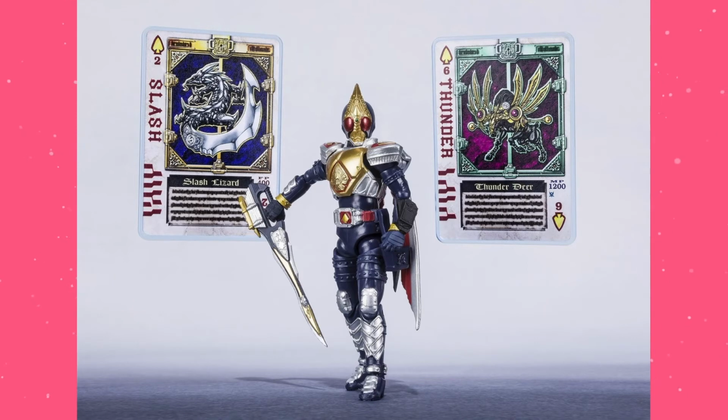The blog noted that these were really popular when they released with Blade, just the regular Blade figure, so they're putting more out there, and I appreciate that, because I kind of unironically love these. These are really cool to have around. I would love some for some Decade displays. Anyway, let's move on to the next figure in this set.